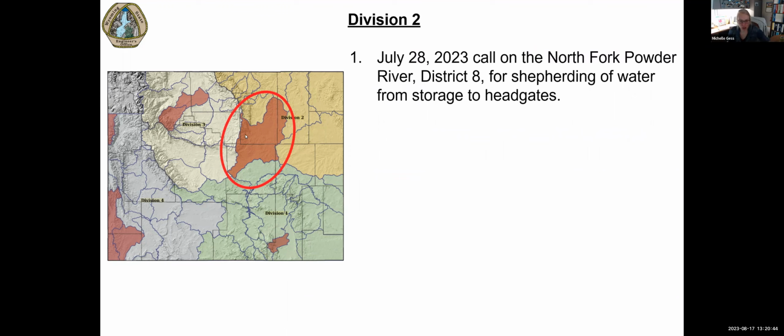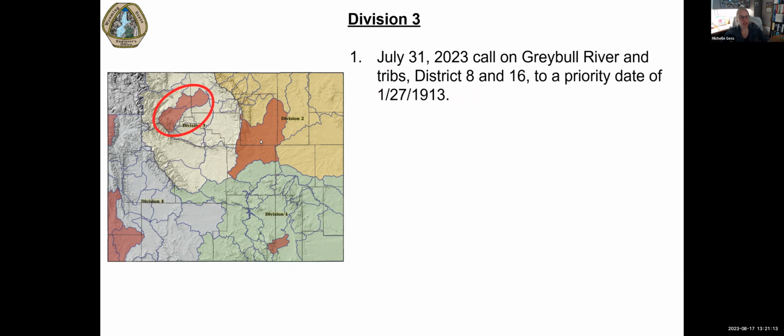In Division 2, there is a call in the North Fork Powder River. However, this is just for an irrigation district, I believe, to shepherd water from storage to head gates. So it's not due to shortage. I don't believe Division 2 will go under administrative calls for this entire water year. Again, that's subject to change, but so far, if it's not happening by the end of August, it's kind of crazy.